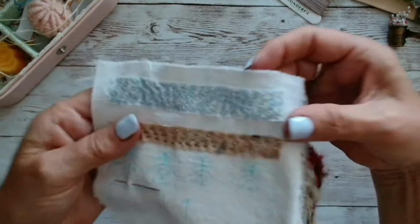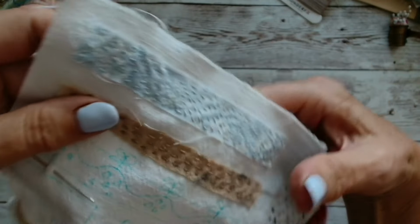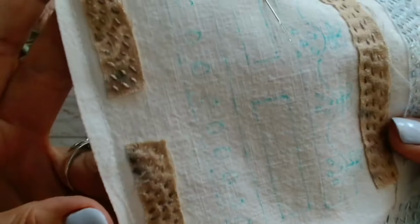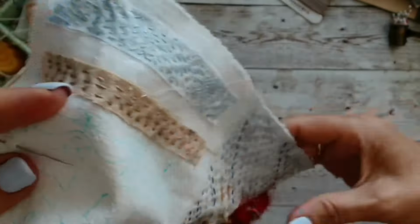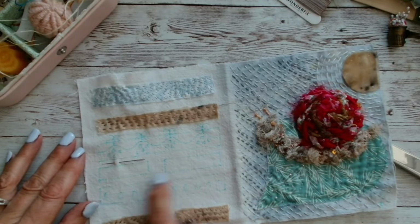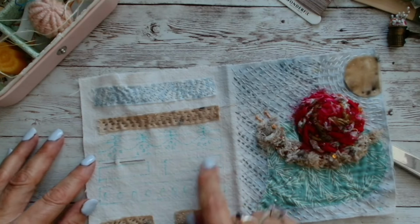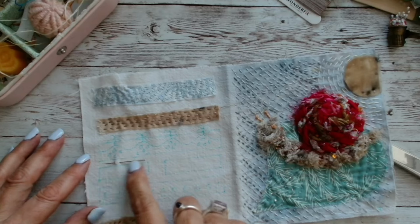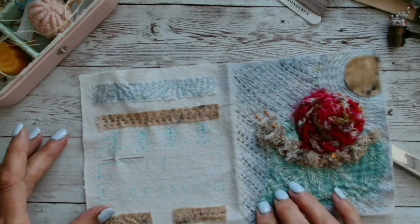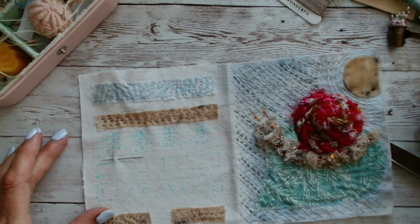So I've finished that, and I don't know whether I showed you the two that I did sideways on. So I'm going to do some outlines on each one. I'm going to outline the borders, and let's find a thread that I want to use.